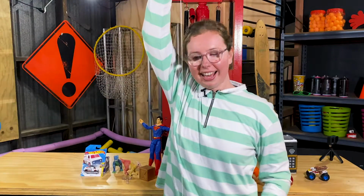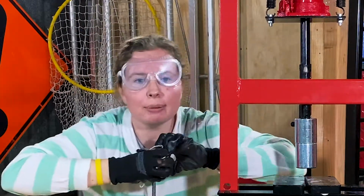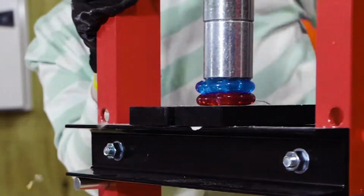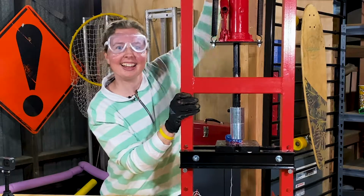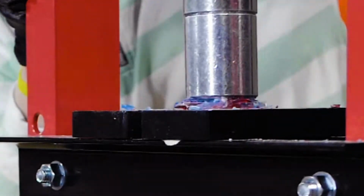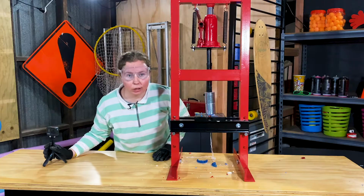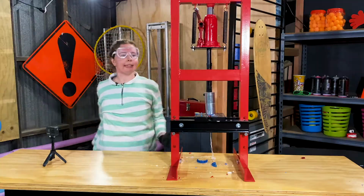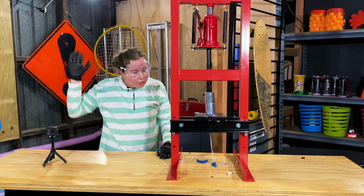Yo-yo. It is like your classic childhood toy. It's just unbreakable. It looked cool, but it proved that it was not strong. What is this? It was not strong. That's okay. We're moving on up in the world.